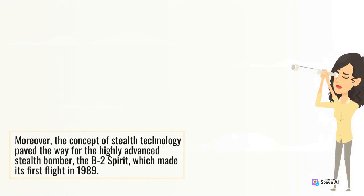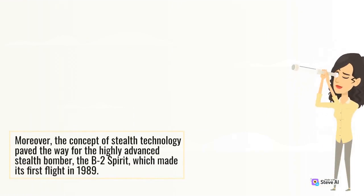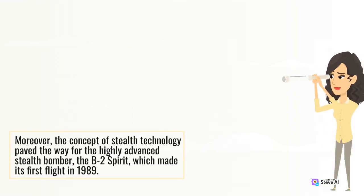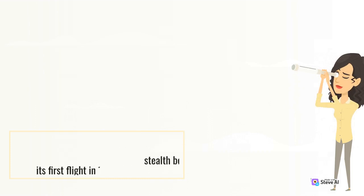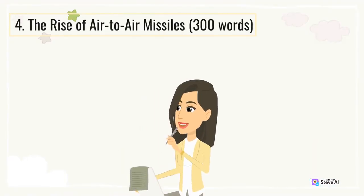Moreover, the concept of stealth technology paved the way for the highly advanced stealth bomber, the B-2 Spirit, which made its first flight in 1989.